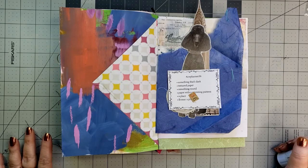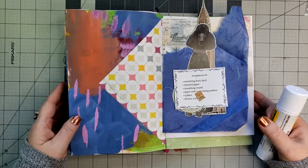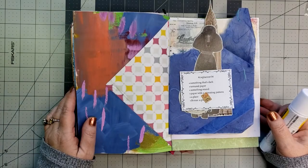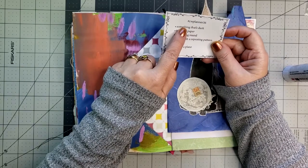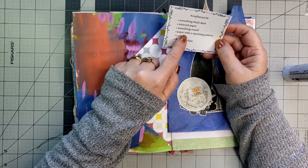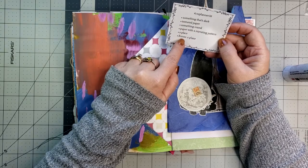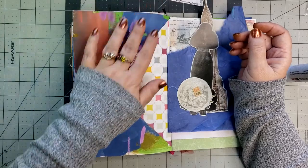Today is Margarete Miller's CW Planner number 36. So today we are working with something that's dark, textured paper, something round, paper with a repeating pattern, a place, and a bonus is a plane. So I have all of these.